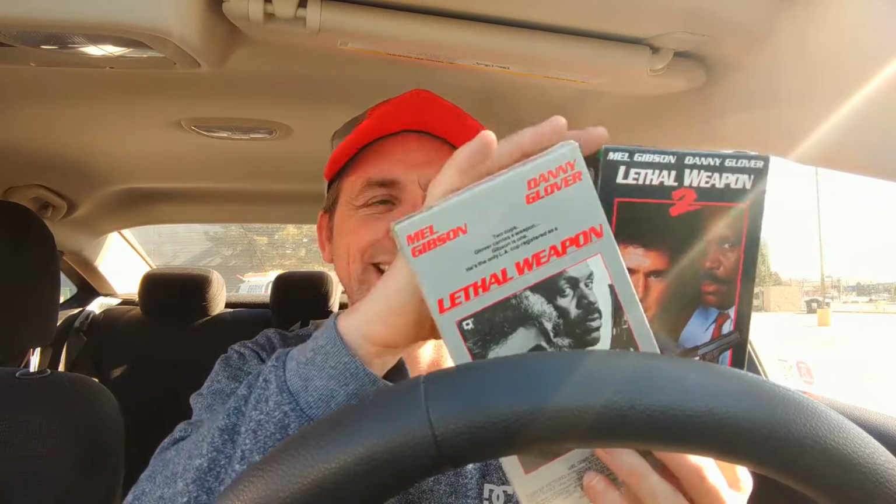A couple more VHSs here. I got Lethal Weapon 1 and 2. Obviously the best in the series. These two were written by Shane Black, the guy that wrote Predator and The Long Kiss Goodnight and a bunch of other excellent movies. Kiss Kiss Bang Bang, you should check that out as well. Anyway, these are the best in the series. This one's still sealed. And Lethal Weapon.